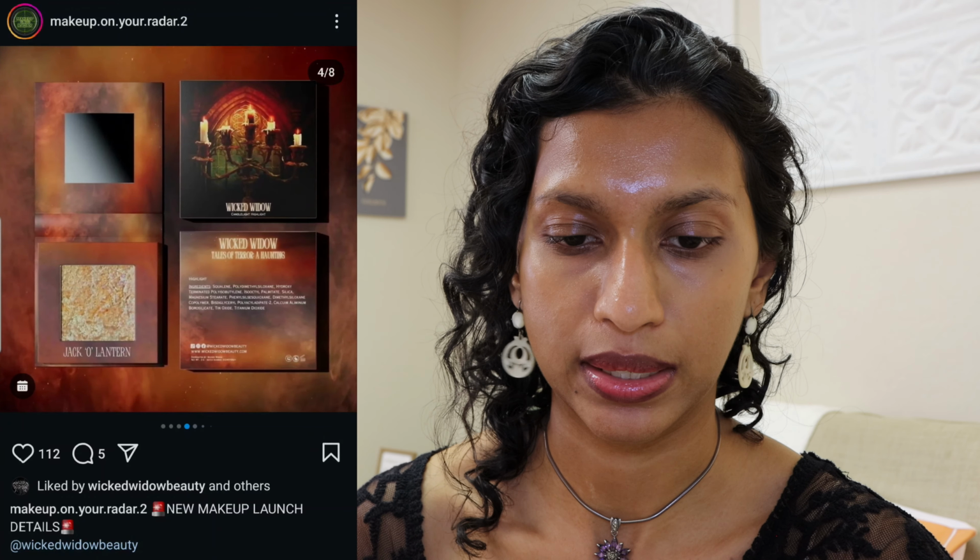Let's go and check out the makeup prices. So for the palette, it's basically $58, and then of course the blush and stone, it's going to be $18. The highlighter will be $18 as well, and then lipsticks will be $16 each, and if you get everything as a collector box, it's going to be $165.